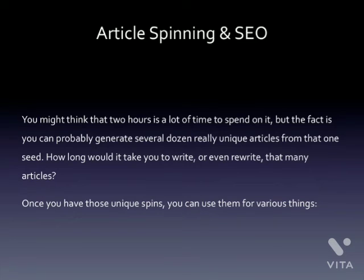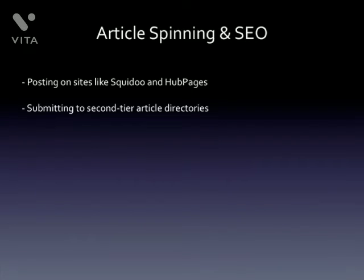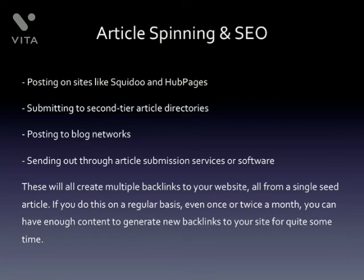Once you have those unique spins, you can use them for various things: posting on sites like Squidoo and Hub Pages, submitting to second-tier article directories, posting to blog networks, or sending out through article submission services or software. These will all create multiple backlinks to your website, all from a single seed article. If you do this on a regular basis, even once or twice a month, you can have enough content to generate new backlinks to your site for quite some time.